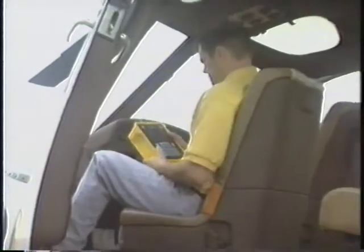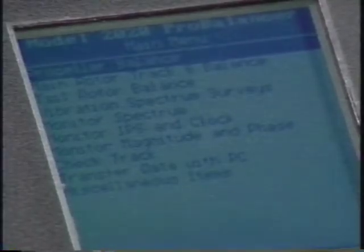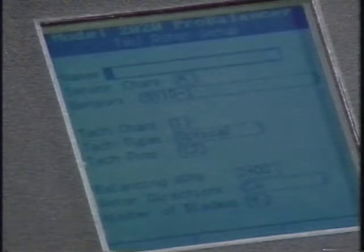To begin the tail rotor balance, first turn the analyzer on. Use the up and down arrows to navigate the screen until the selection Tail Rotor Balance is highlighted. Press Enter. The screen will display the Tail Rotor Balance banner across the top. Select Start a Job by using the up and down arrows and then press Enter. The Tail Rotor Setup screen appears.